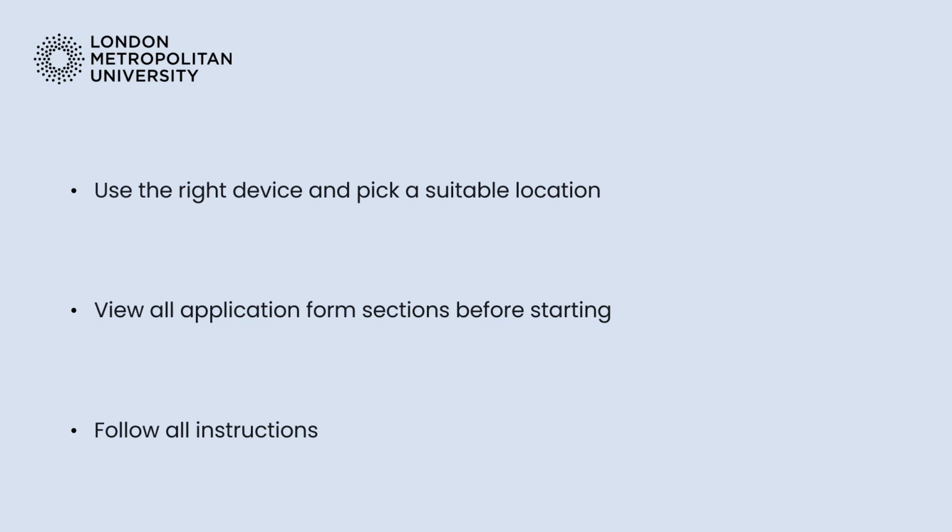View all the application forms if you can before you start. This will mean that you're going to know everything the form is going to ask of you, so you're going to be able to then decide when you want to give certain examples to the questions. So you're going to know what's coming up, which will then help you make the right decisions for what to include where.